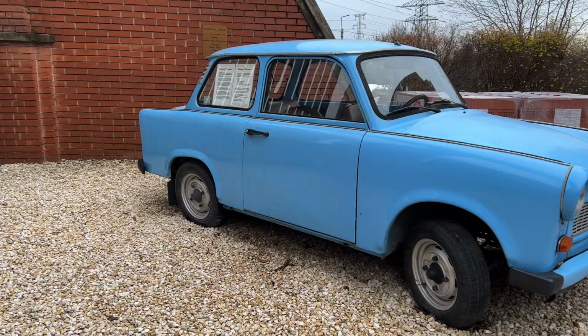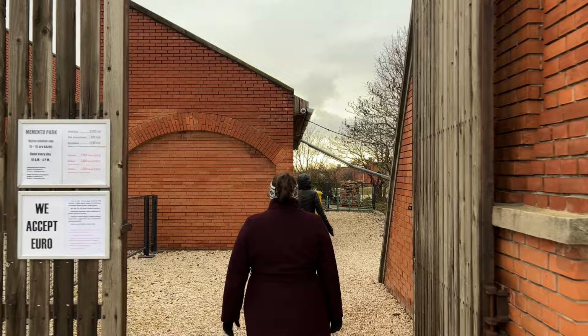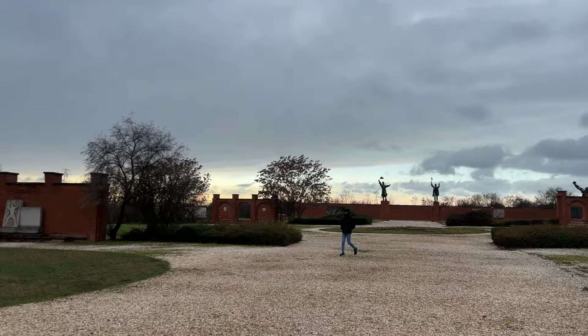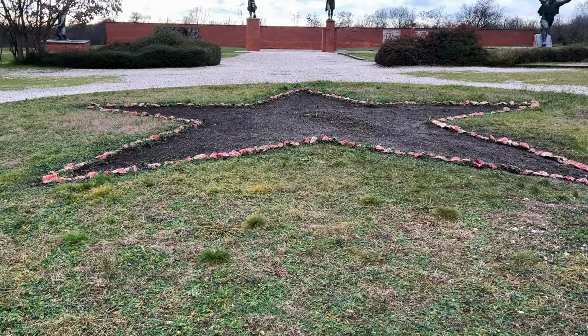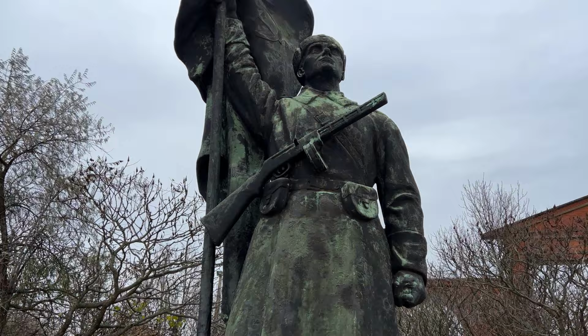Riding in a Trabant is a very unique experience and something we will remember for a long time. We're at Memento Park to see some old communist statues. Memento Park is filled with old communist statues that were collected after the fall of communism. Hungary used to be part of the Eastern Bloc and was under communist control for decades.